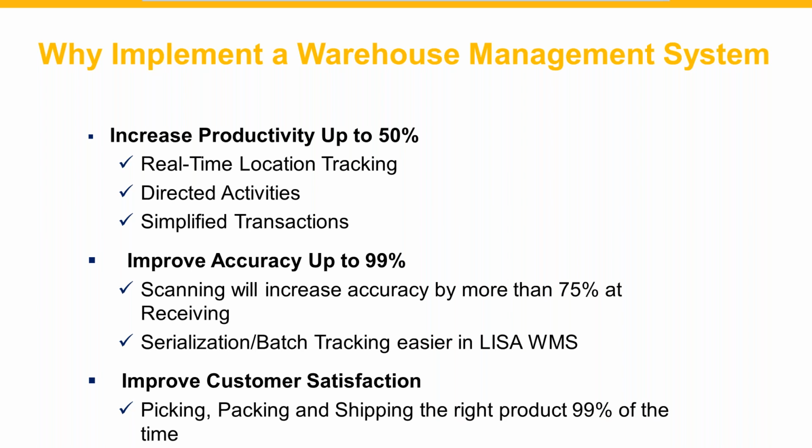The system exactly knows where your items are, and not the least, you can also improve what we call your customer satisfaction. Picking, packing, and shipping the right product. It looks easy, it writes down easily, but that's where a lot of companies who don't work with a warehouse management system have a problem. If you work with the warehouse management system, it will tell you what to pick, to check it, what to pack, and to ship it. So you ship the right product. You get big improvements on that side too.